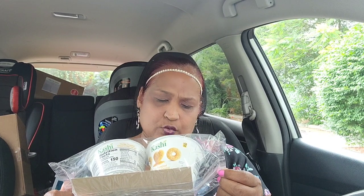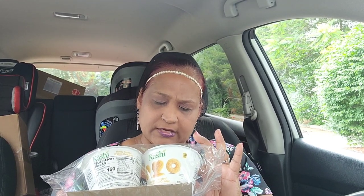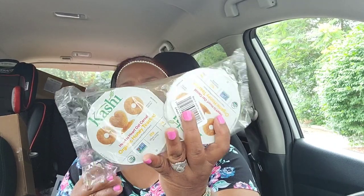Okay, so let me show you guys what I got. The other thing I picked up, they had these before, a while back, and they brought them back. These are Kashi Heart to Heart Oat Cereal, Organic Honey Toasted, USDA organic, non-GMO, whole grains, 5 grams of fiber per serving.